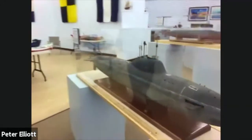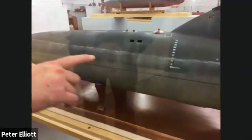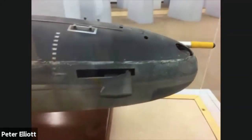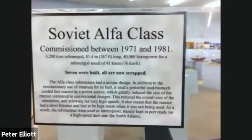What I find fascinating about this Soviet submarine is the model maker put all the wear and tear in rust spots. If you can see, it looks like a real submarine. If you see them out at sea, yes, with the water line and everything. There's a little rust on it, and I'd hate to go and work in a submarine. I'll stick to my bathtub. Commissioned 1971 to 1981.